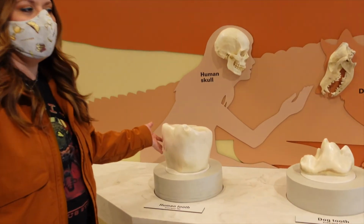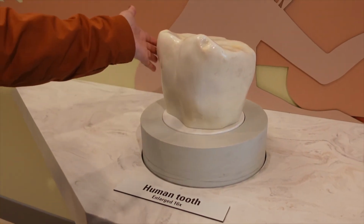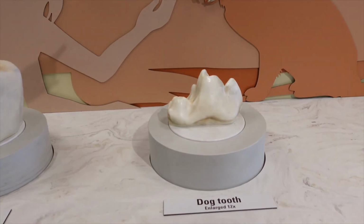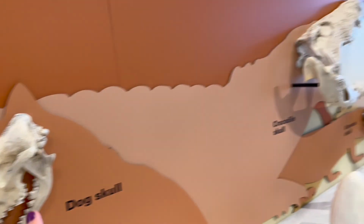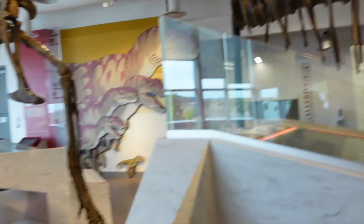They've enlarged today's bones. Teeth? Like, this is a human tooth, enlarged 16 times. A dog skull that's enlarged 12 times, or a dog tooth that's enlarged 12 times. It's a normal dog skull. I like that they do this because they can relate what a dog skull looks like to a dinosaur skull.